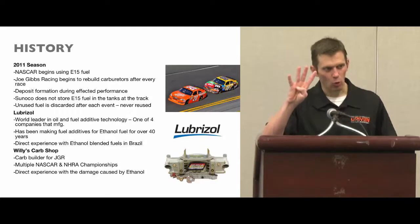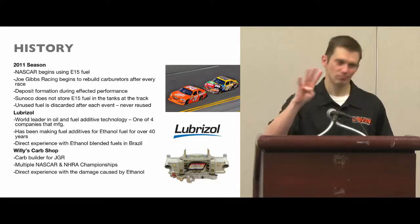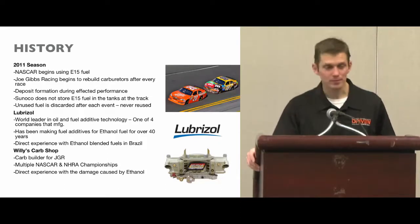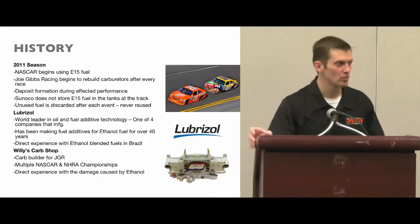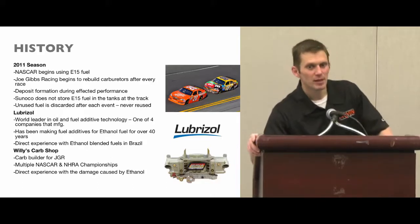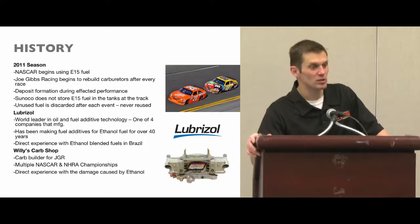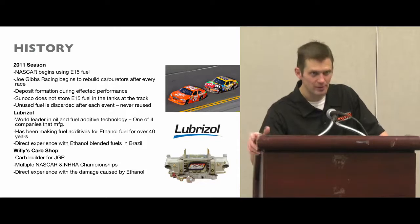There's only 4 companies in the whole world that make fuel additives. Also 4 companies that make oil additives. Same 4 companies. Not household brands, by the way. Lubrizol, Afton Chemical, Chevron Oronite, and Infineum. Oronite is obviously part of Chevron. Infineum is a joint venture between Shell and ExxonMobil. Afton is the old Ethyl Corporation, the guys that make tetraethyl lead. So any leaded fuel in the whole world, the additives come from Afton.